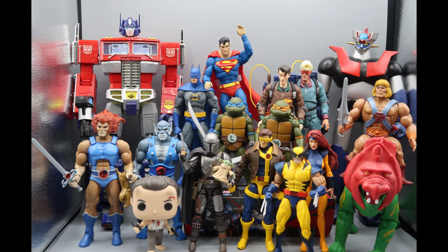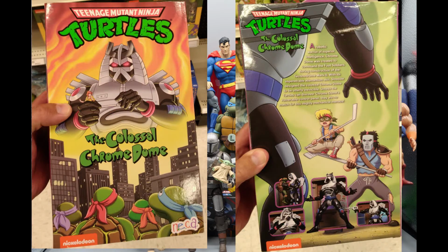At Target, in the NECA section, I found the Teenage Mutant Ninja Turtles Colossal Chrome Dome. This was a really cool find. You can see this box there. It's big, and it's still trying to mimic that old VHS theme from the 90s. On the front of the box, you can see the logo there, and Chrome Dome holding April, and the turtles are looking up. Oh my gosh, it's so evil.